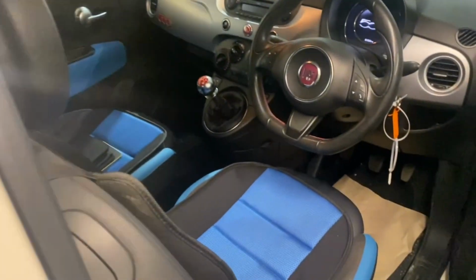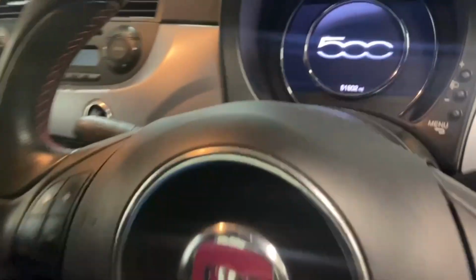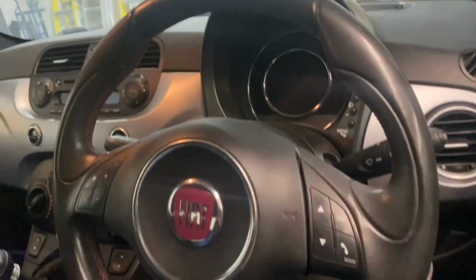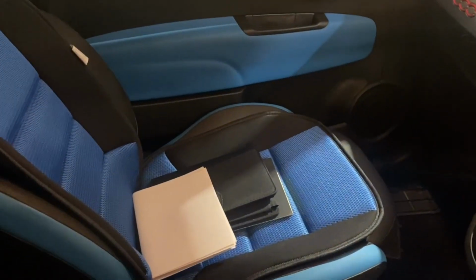Interior's lovely in this car, it's absolutely immaculate. There's no wear to the seats or anything like that. It's done 61,000 miles, like I said. Just needs a bit of a cleaning here, but the actual seats are spotless, really. It's been really, really well looked after. Service pack and everything's over there.